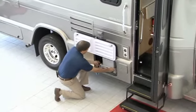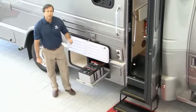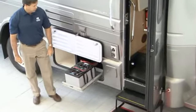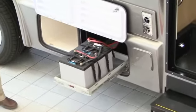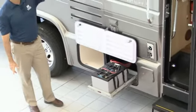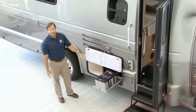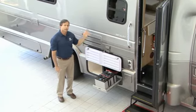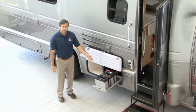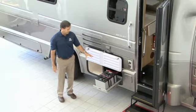Dual batteries. We have 2 6-volt Lifeline batteries. These are 220 amp hour batteries. They're charged multiple ways. This vehicle has a 160 watt solar charger on board, which puts power back into the batteries. We have an alternator that charges the batteries, and we also have a converter that charges the batteries. So there's 3 different ways on this particular coach that this system can be charged.